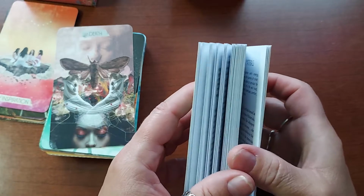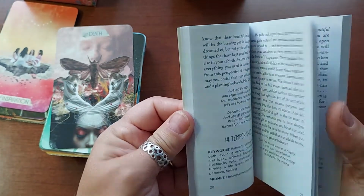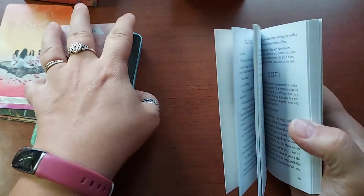I'm hoping the lighting's okay. I don't know why it just got dark out there. Okay. Oh, let's see. Death. This one should be quick. Push it over.